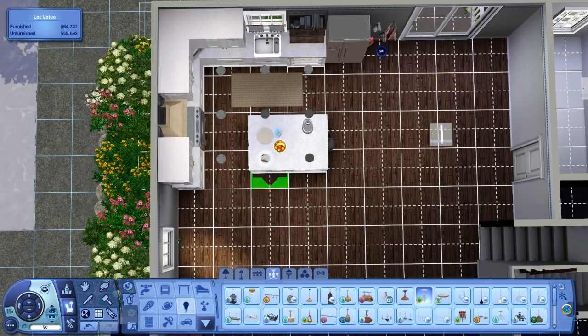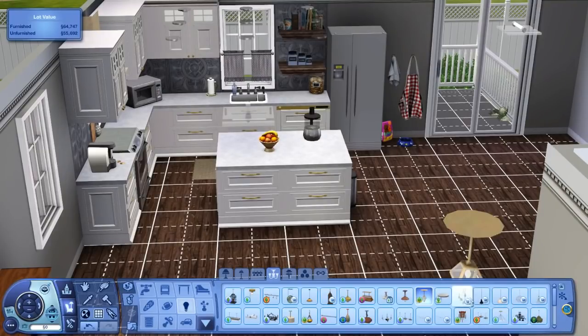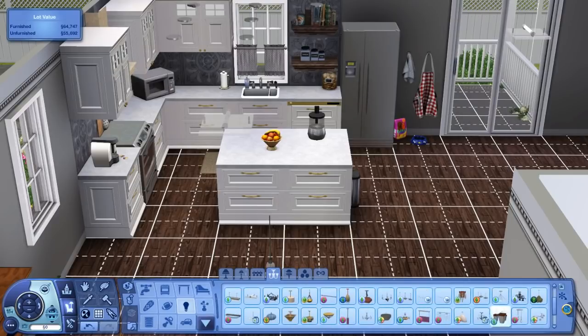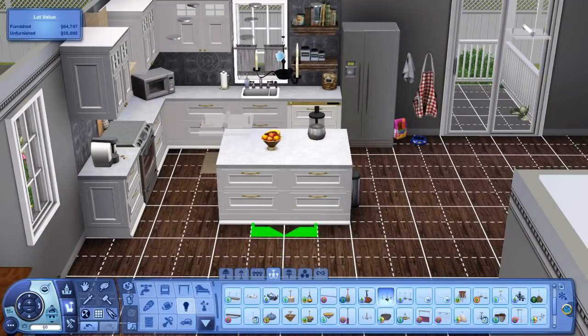Maybe like, this one's kind of cool, but I want something with a little bit more interest. That's a little too modern or industrial. Doesn't really go. Let's see, what do we got? Maybe a chandelier would look cool. I think this is too big though. It's too fancy. And we could do a small one. Oh, that's cute. I kind of like that. Out of everything that I have.